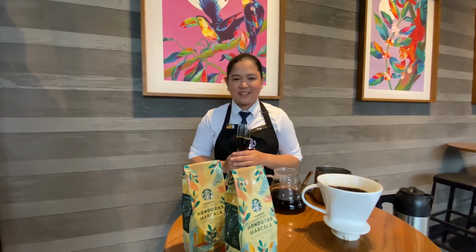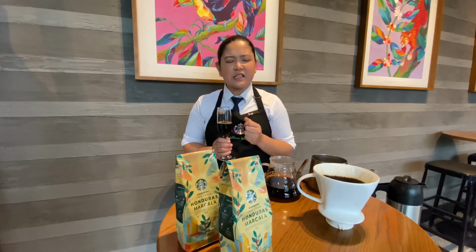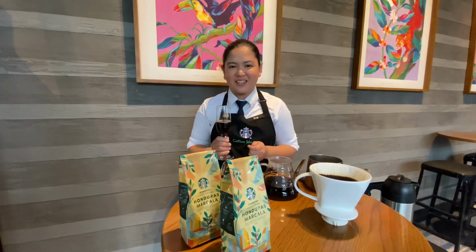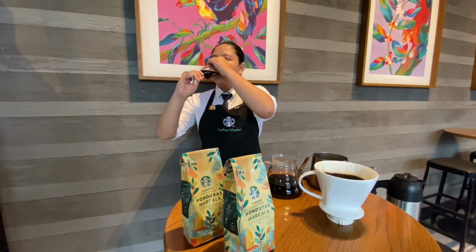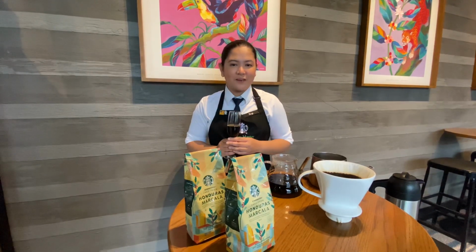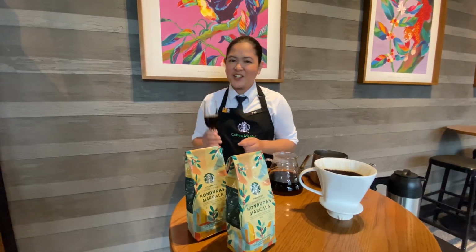It has a bright acidity, and it also provides a palate cleansing tanginess, a little aftertaste like when we accidentally bite a seed from a calamansi. Second sip. It is an approachable cup of coffee that slightly lingers in my palate. Third sip.